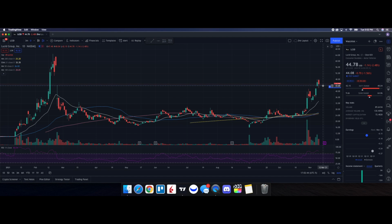Another thing to understand: as far as this $42 level, if we have another test of it and end up pulling back, the next level to keep an eye on to see if it holds up is right here at 40 bucks. Once $40 breaks, this is where we can start getting back into the $30 range. Many of you have been asking me about this, and this is what it's going to take. If we have more momentum or more volume coming into the play, it can get really bullish for this stock, and it's part of the reason I want you to keep it on your watch list.